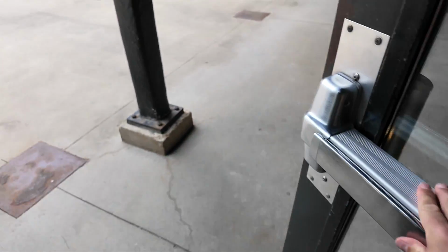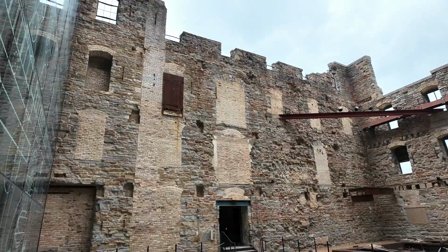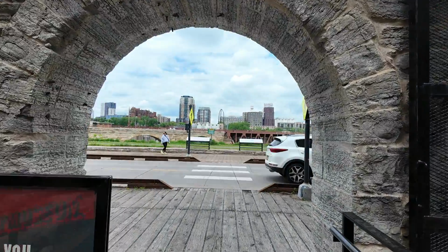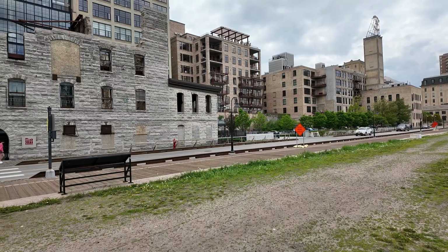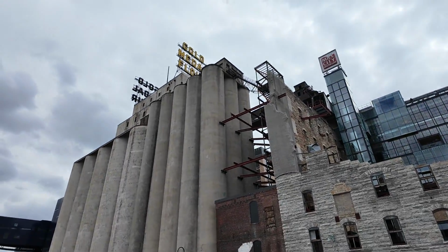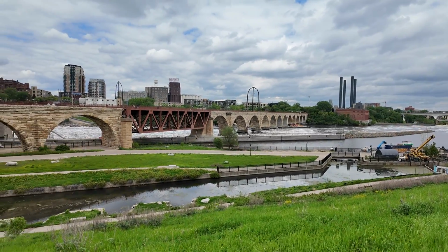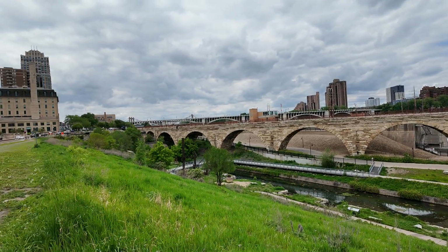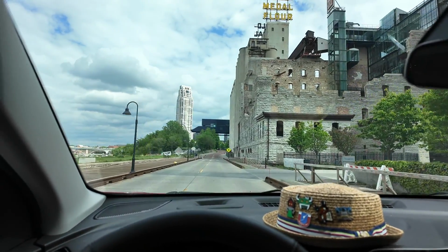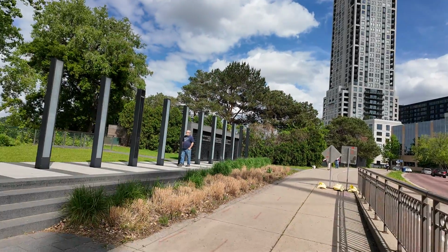We exit here through the courtyard of the factory ruins. Now you can see the outside of the ruins here. Grain tower there, the Gold Medal Flour grain tower. Come over here to the 35W Memorial Garden.